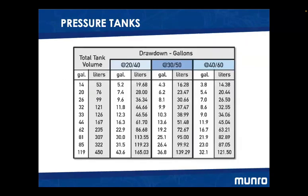The next screen here talks about the application and what size pressure tanks might be utilized if one were requested to be put on a pumping station. If we look at the chart here, it has a pressure range at the top of 40 to 60. So if the irrigation system was designed to run at 60 psi, and the pressure was allowed to drop to 40 psi before the pump turned on, this tells us how much water is available based on the size of the tank. If we look at a 119-gallon pressure tank at a 40 to 60 pressure setting, we have availability of 32.1 gallons of water before we reach 40 psi. So we're going to draw 32.1 gallons of water out of the tank down to 40 psi. Then it's going to trigger the pump to turn on and bring the pressure back to 60 psi.